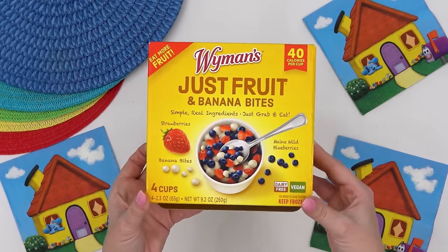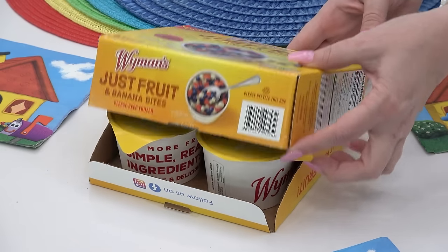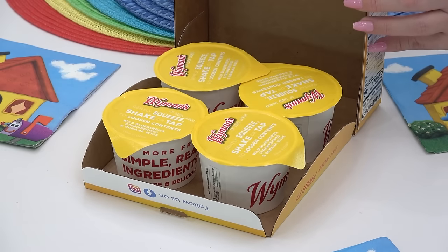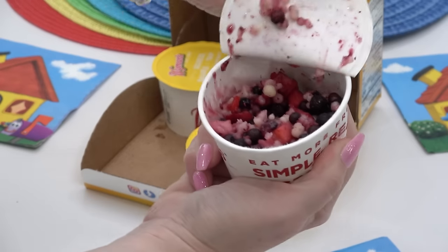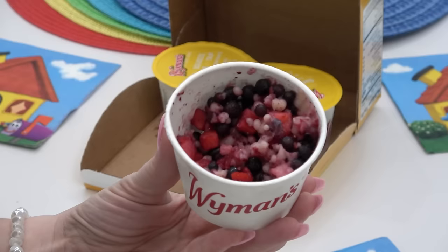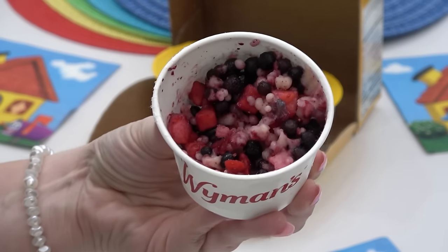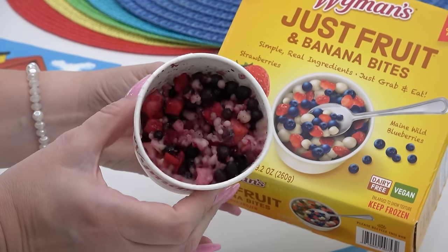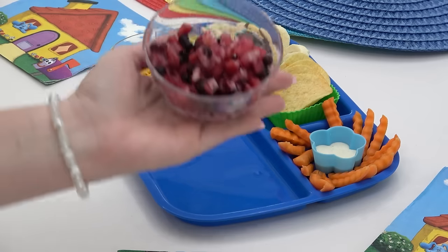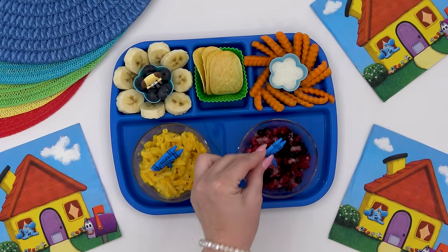And then for his sweet treat, he chose something I couldn't normally send in a regular school lunch, and that's because it's a frozen treat. Now these are called Just Fruit, and they're basically banana bites. To me, they kind of look like Dippin' Dots ice cream, but of course these are made with just fruit. Honestly, I do have to say that the real stuff doesn't look quite as good as it does on the box. Let me know if you guys have ever tried these before.